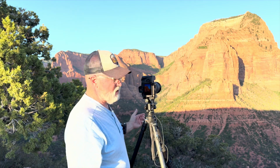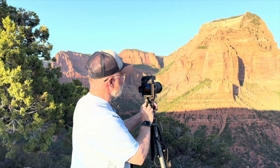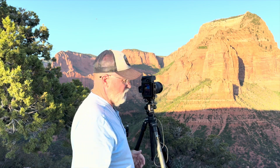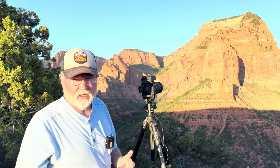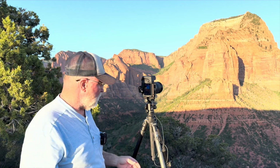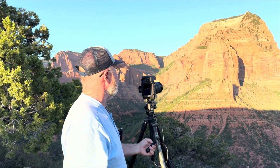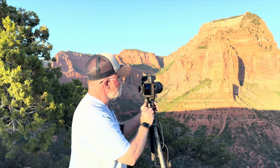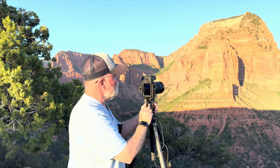And the nice thing is that later on when I put this all into Lightroom, I can literally just load all the pictures into Lightroom, and Lightroom will put that photograph together for me. So it's a very straightforward process to develop the panorama.